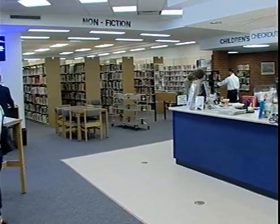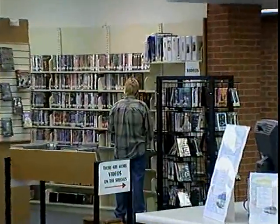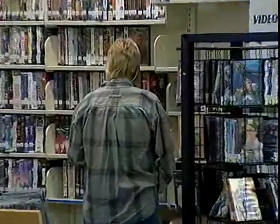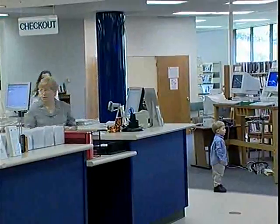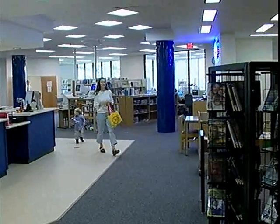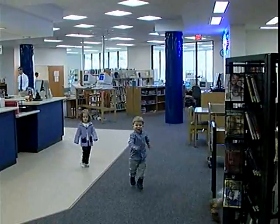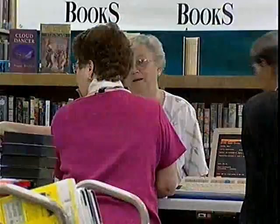I don't know if people realize how many people come in this building. It's over 400,000 visitors a year to a tiny little library. It's an amazing number. It is, and 500,000 items circulating a year. The net result is that this is the busiest library west of Richmond. So it's quite an overwhelmed facility, and the need has been apparent for a long time.